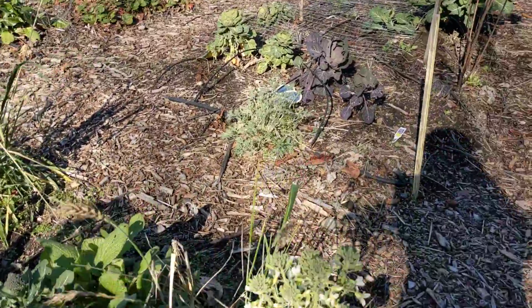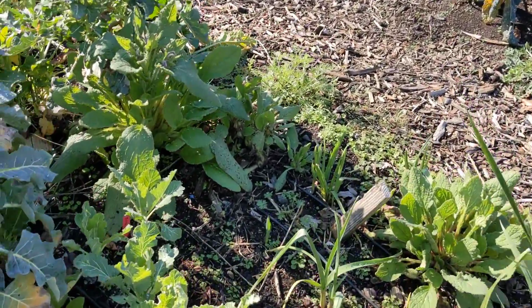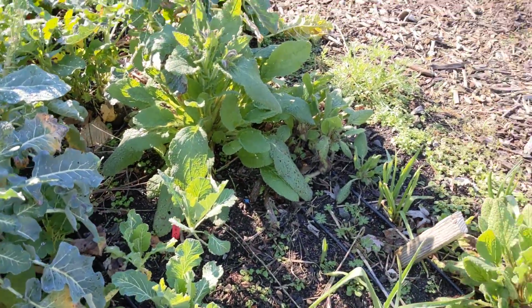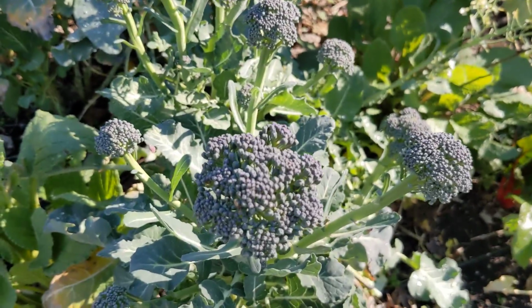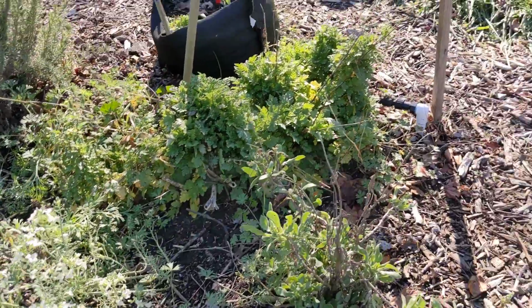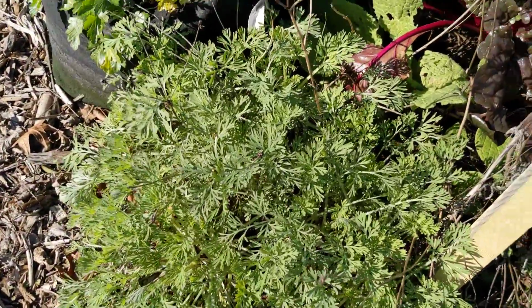Lots of broccoli and Romanesco. And our cauliflower plants are just kind of hanging. They're not doing a whole lot, but that's okay. They're just growing real slowly. Everybody grows in their own time, right? Look at that delicious broccoli. And then over here we've got, let's see, that's a California poppy there.